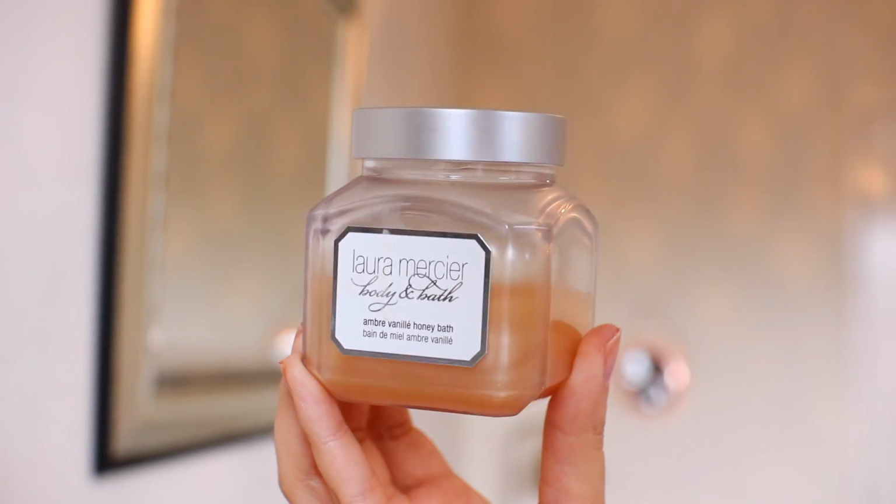I've had quite a few of them over the past few years, and it's just my favourite bath product to use. The Laura Mercier Ambre Vanille Honey Bath. This comes with this little honey applicator that you dunk into the product, and then you run it under a warm tap, and it creates the most fragrant bubbles.